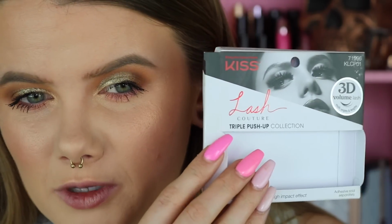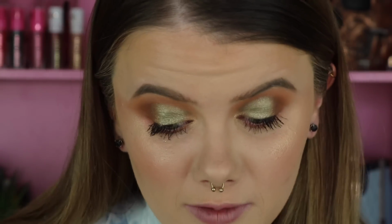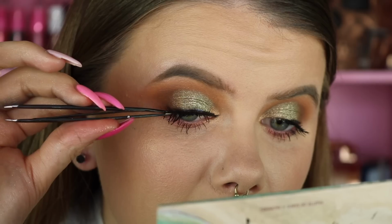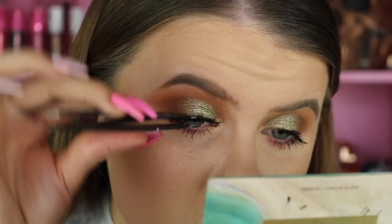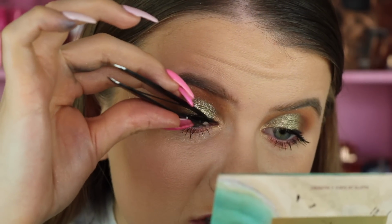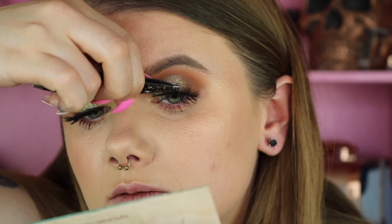I think I have to go in with some lashes now just because I don't really enjoy that. I'm gonna go in with the Lash Couture by Kiss in the style of Corset. These are my new favorite pair for drama. So I'm just gonna plop these on. Try to save my lashes. Ooh, yes, so much better.